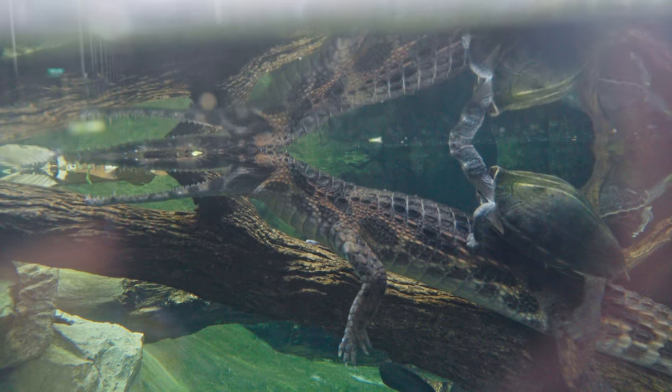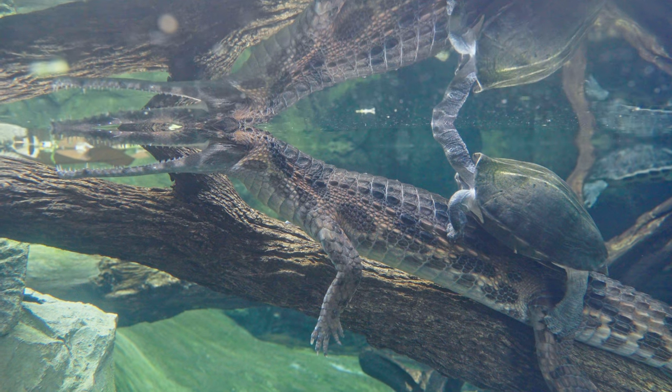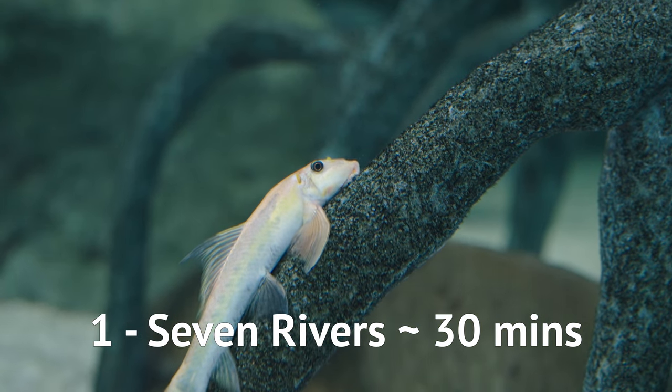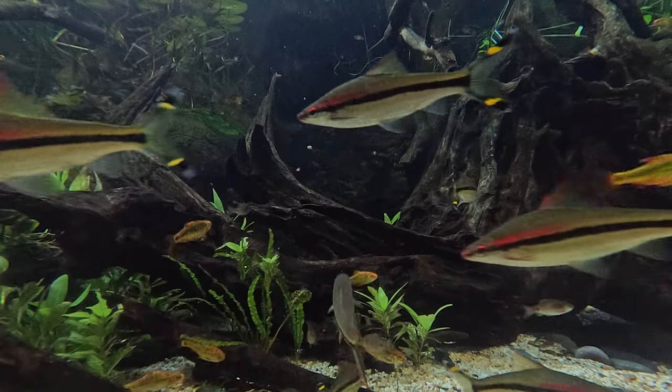And I found something so funny. There's a tank with a false gharial and a turtle, and the turtle was riding the false gharial. I think they're friends, maybe even best friends. You will likely spend about 30 fun minutes watching the fishes in the 7 Rivers.